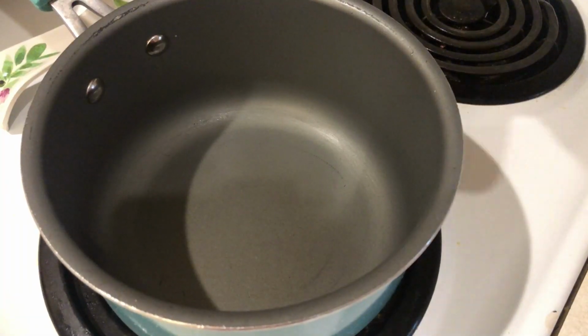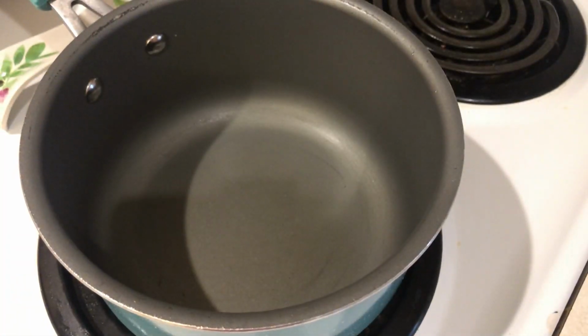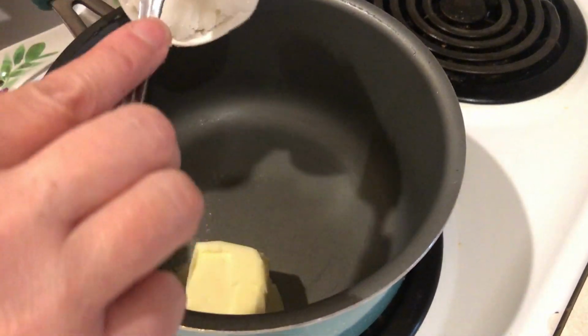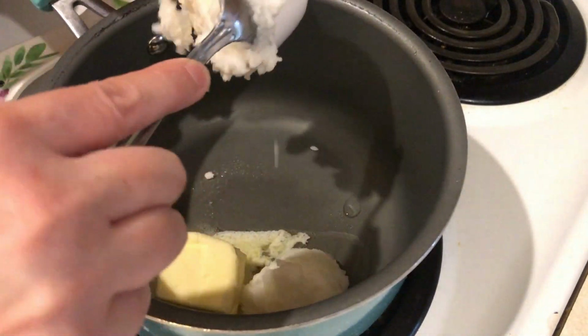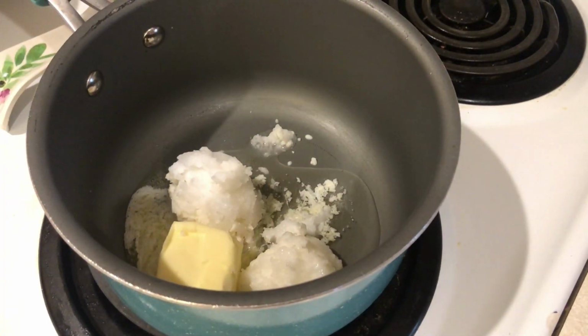So in a saucepan, I am combining a quarter cup of butter, a quarter cup of coconut oil, and a quarter cup of coconut butter. I get the coconut oil and coconut butter at my local grocery outlet, but I'm sure you can find them on Amazon if you can't find them in your stores. I will see if I can find the ones that I use and link them below, or any sort of other coconut oil and coconut butter that I can find. I will link them for you.